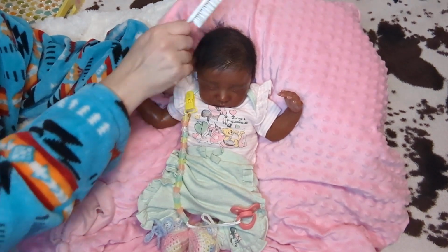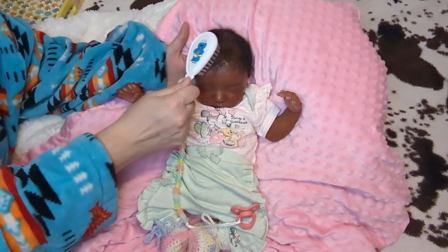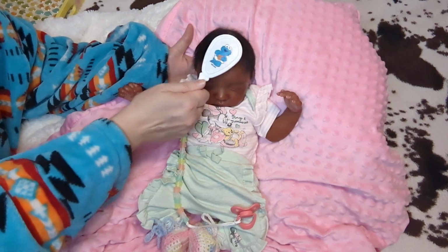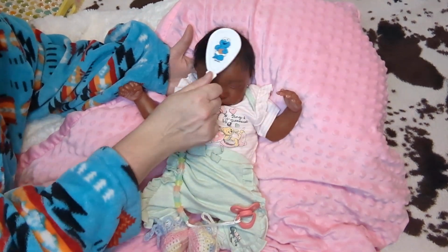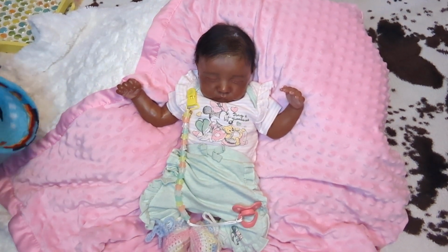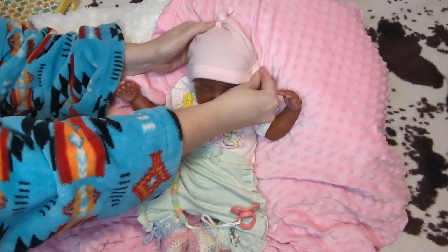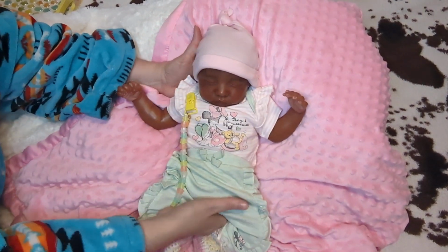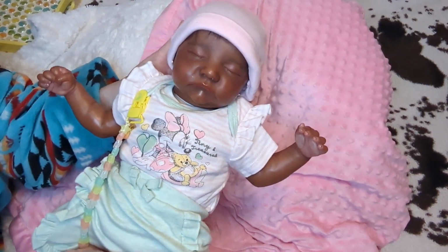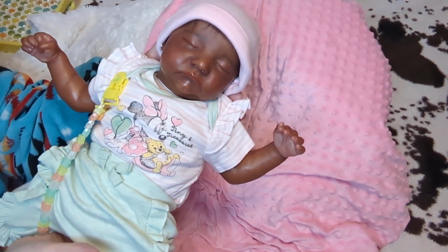But she's just so sweet, and just the way she moves makes her so much fun to cuddle and snuggle. Just such a pretty girl. And I love the way the little hair stuff smells, so I like to put it in her hair. But yeah, I'm just gonna put this little cap on her. See how cute she is. Oh my goodness. Look at how precious my little girl, Zariah. Little Zariah in her little Disney outfit.